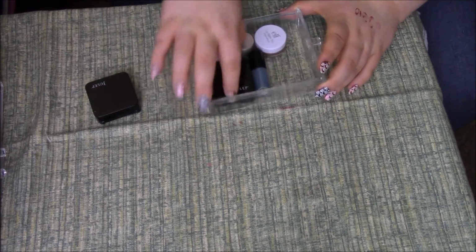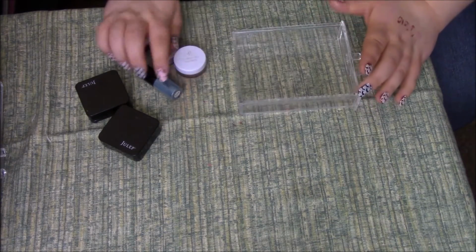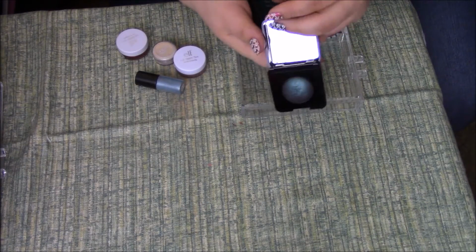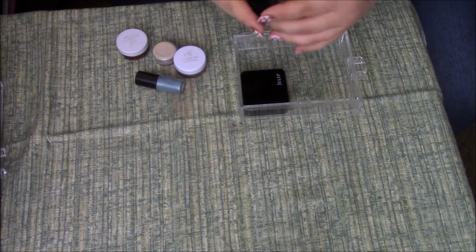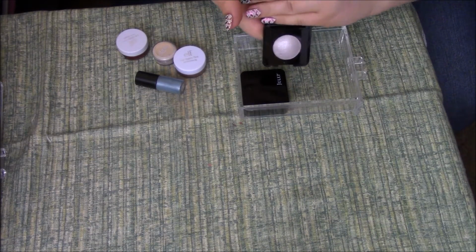Alright. The rest of what is in here, I have 2 Julep Orbital eyeshadows. This is Borealis, which is just gorgeous. And this is Moonbeam. And these shadows are just lovely.